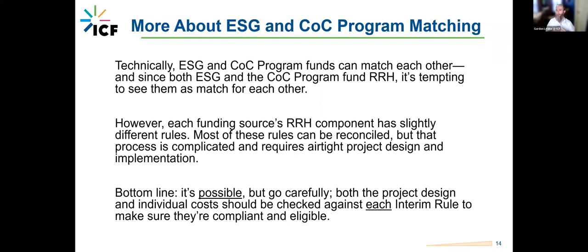And I'm sorry, Mike, I stepped on your slide. No, that's totally fine. The only thing I would add is, even if you have done this completely correctly, you still have to make sure that you're not double matching by claiming ESG as match for CoC and then CoC as match for ESG, because you cannot do that. You can only use one of them as match for the other. So even if you're doing it correctly, you have to make sure that you're not double dipping on the match in that way. Yep, that's a great point.